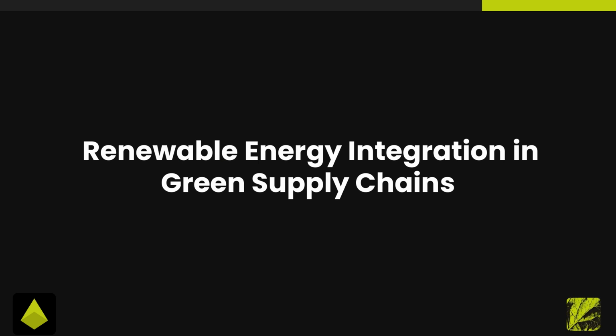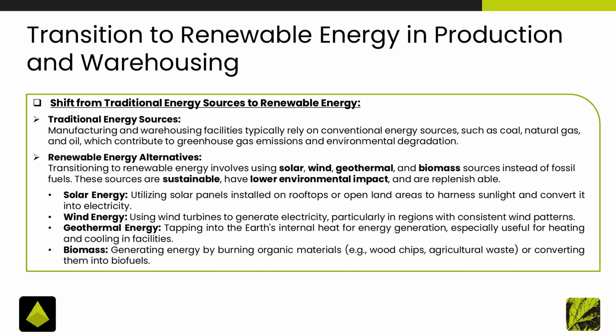for a greener future. Transitioning production and warehousing to renewable energy is a transformative step towards sustainability. Traditional energy sources like coal and natural gas contribute to emissions. By shifting to renewables such as solar, wind, geothermal, and biomass, facilities can dramatically reduce their environmental impact.